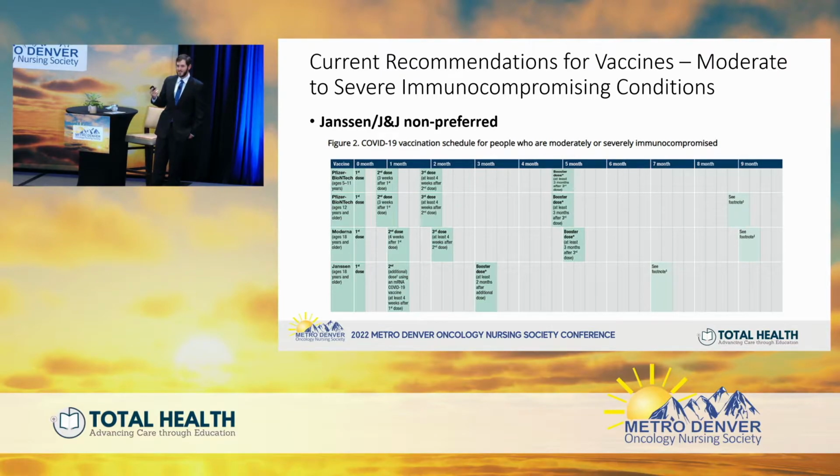So vaccines, as we know, are highly important in preventing severe infection with COVID-19. There are several different vaccines out presently. There's the Janssen or Johnson & Johnson vaccine, which is an adenovirus-based vaccine, and then there's the 2 mRNA vaccines, Moderna and Pfizer. Recently, CDC updated and said Johnson & Johnson vaccine are non-preferred due to lower effectiveness in preventing symptomatic COVID-19 and hospitalized COVID-19, and preferring the mRNA vaccines such as Pfizer or Moderna.